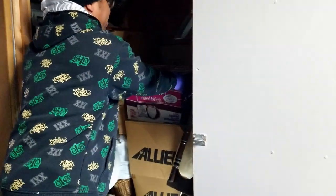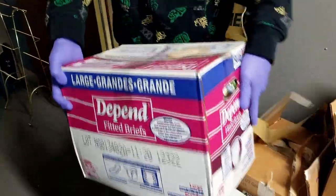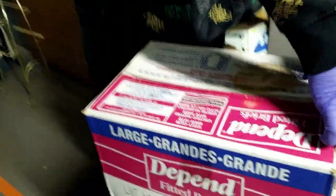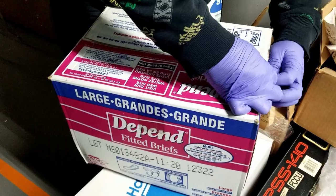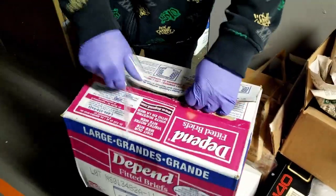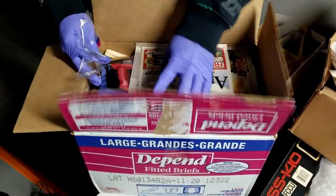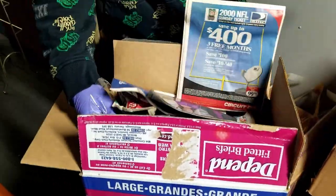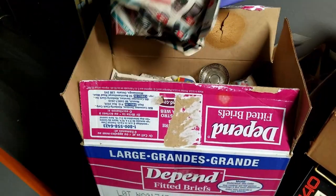We have some Depends in here. Maybe. No, I see newspaper peeking out of the side. Got some weight to it. Man, I wish I had my knife. Ah. Tops, they're not even around. Wow. So how long has this been in here?